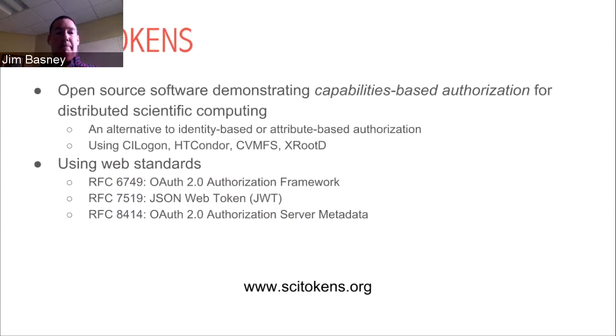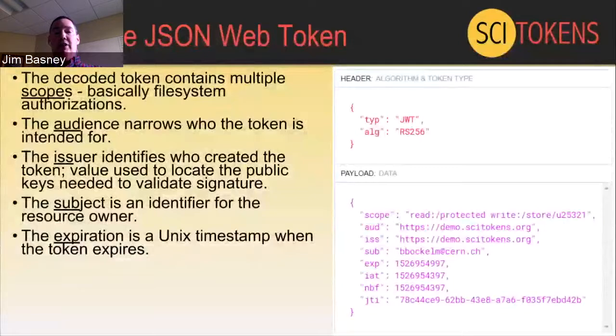And so this slide provides an example of a JSON Web Token from the SciToken software that's giving a very specific access scope on that first line, saying the holder of this token can read the protected directory and write to the user 25321 storage directory. It also specifies the audience, so the token may be used with a specific application, and who issued the token. The issuer may be specific to a research collaboration. The subject is the user, the holder of the token, and the tokens can be short-lived and support refresh through the standard OAuth refresh token capabilities.